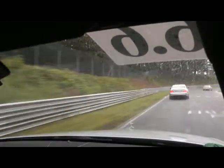So you go down here very fast, and then at the bottom you have a hard compression into the car, into your stomach, into everything, go uphill, and then it's followed by a very fast left-hand corner. We really have to start to reduce our speed after the fast Foxhole, Schwedenkreuz. We come to the Adenauer Forest, which is a very, very slow part.